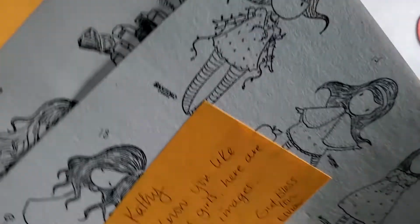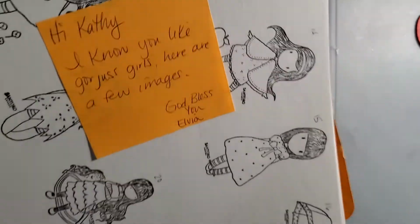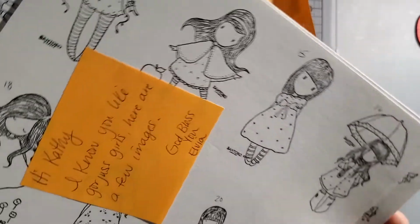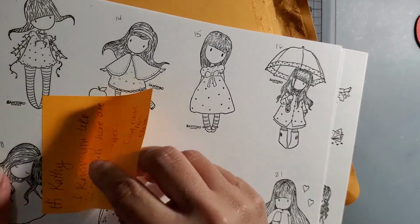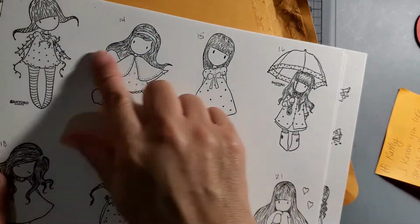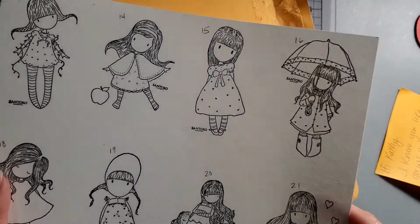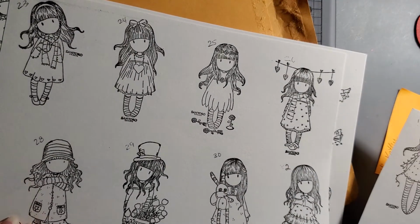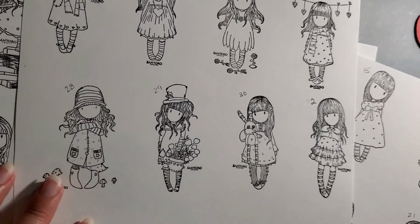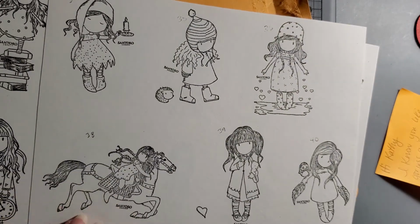She sent me stamped images. Oh, thank you. Hi Kathy, I know you like gorgeous girls. Here are a few images. Are these all the gorgeous girls? She has them numbered. I'm going to photocopy these, and these are gorgeous. Look at these. Oh, look at this one.